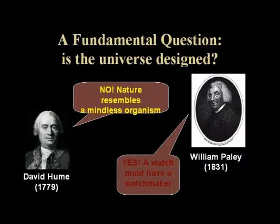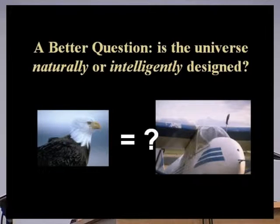So a fundamental question then, wrapping it up, I think I got 2 minutes here. Is the universe designed? Back in the 18th century when Darwin was studying, the answer was yes, by William Paley. A watch must have a watchmaker, to which David Hume responded to this old argument, no, actually nature resembles a mindless organism. I think this is not quite right. In fact, I think a better question is, is the universe naturally or intelligently designed? It's obviously designed to a certain extent, right? But it's historically designed. It looks kind of clumsily designed.